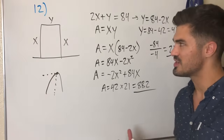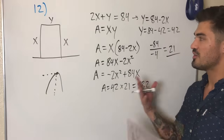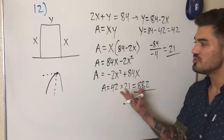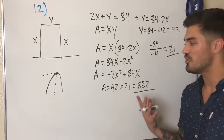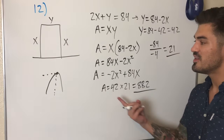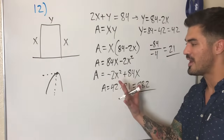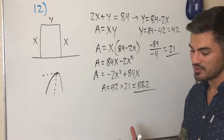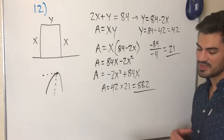So it's a bit of a process. It's kind of hard to set up, but you've got to do some substitutions, and then you've got to find the vertex, and then make sure you know what you're getting when you get the vertex. You're getting that x value, that negative b over 2a. That's the value for x that the maximum area happens at, right? You've got to go back and find the y, and then find the area for this specific problem, okay? So yeah, let's go ahead and move on to the next problem, which is a little bit similar.